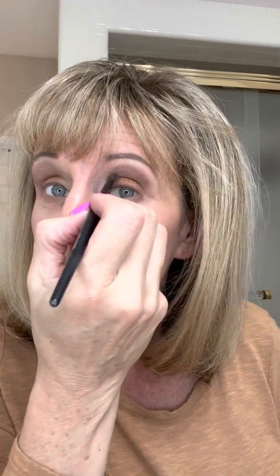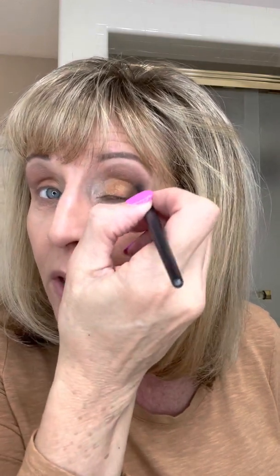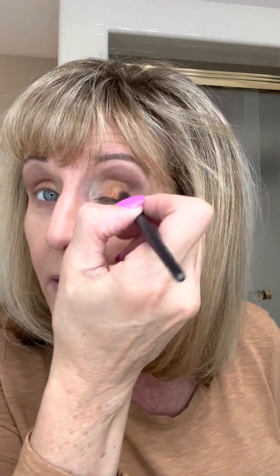If you have hooded eyes, so like you open your eyes and all of this is hidden, then you do have to go up a little higher with this, your crease color, and kind of make yourself a crease, is how that works. I'm just gonna blend that. So they look somewhat the same.